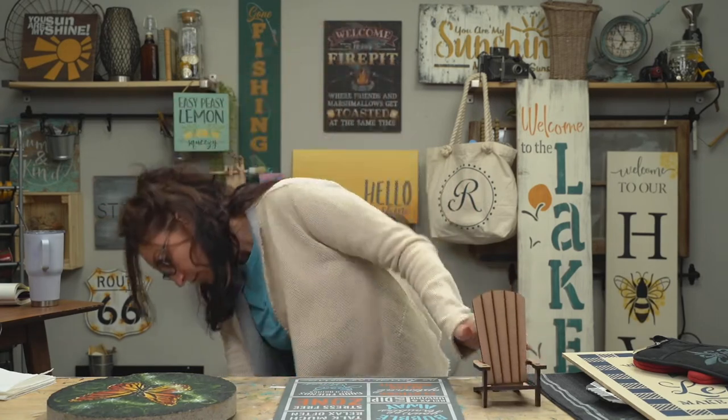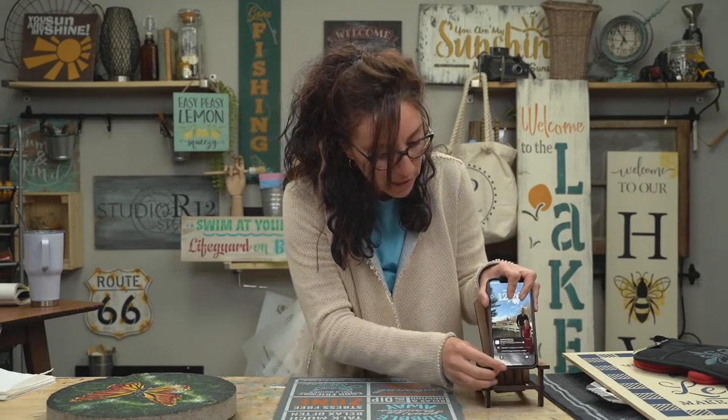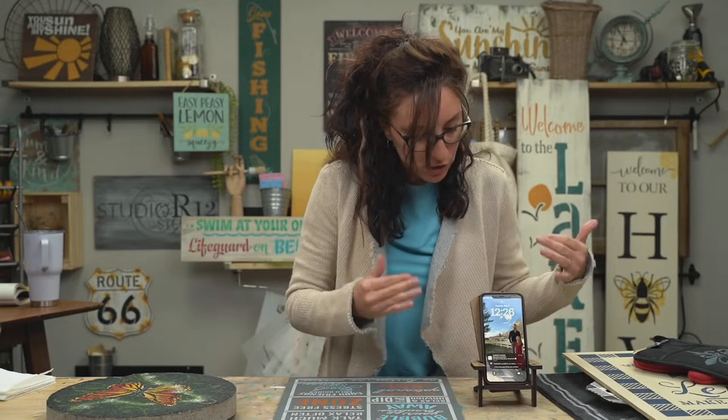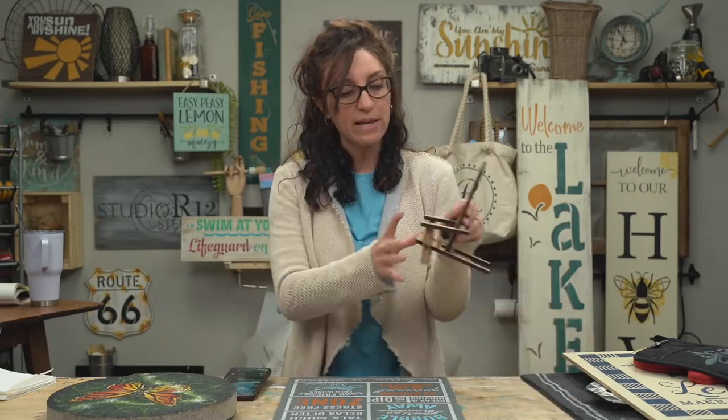So speaking of painting on different things, we also have our phone stands. This is something that your phone goes into, and my phone's too big for this one. So you'll want to, oh, here we go. It fits in the back. So you can have your phone stand and set your phone in it. I think every one of us has these at our desk. Yes. My phone sits all the time up at eye level so that I can see this, but you can paint these.